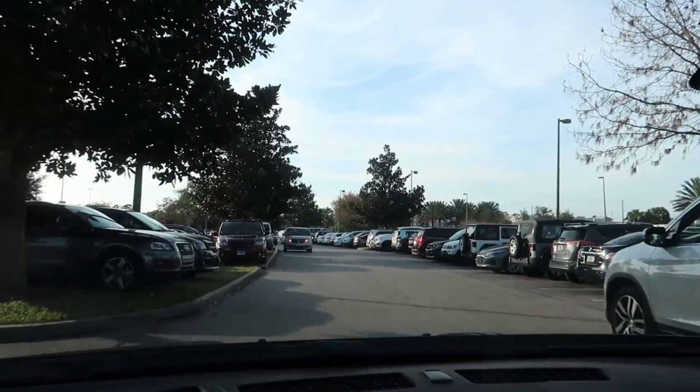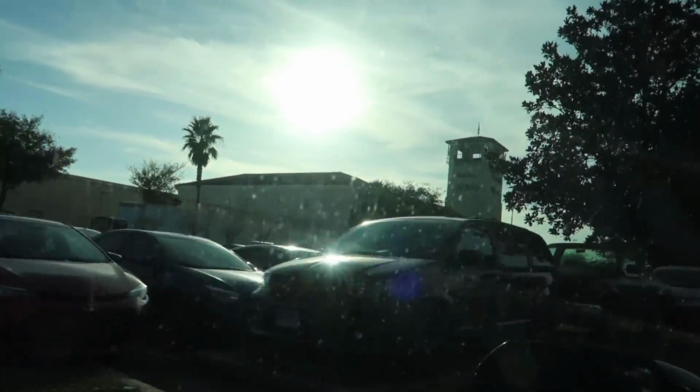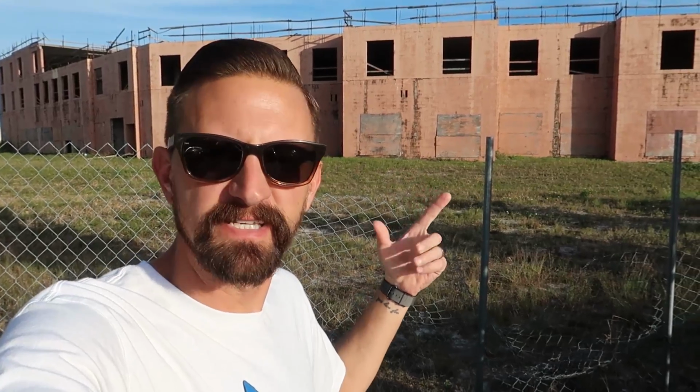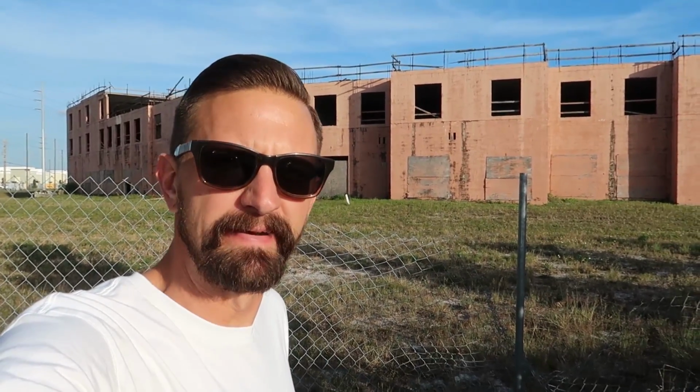Definitely seems like it's gonna be difficult to find a spot here as well. As you can see, people are parked all over different areas of the grass and stuff like that. People are just putting on their flashers and leaving their car in the middle of the road too. Might even have to park across the street. All right, I finally got a parking spot. What is this back here? It's like an abandoned building that they started building, and they're like, no, we don't want to build that. All right, we're way across the street. Let's go over to the outlet.